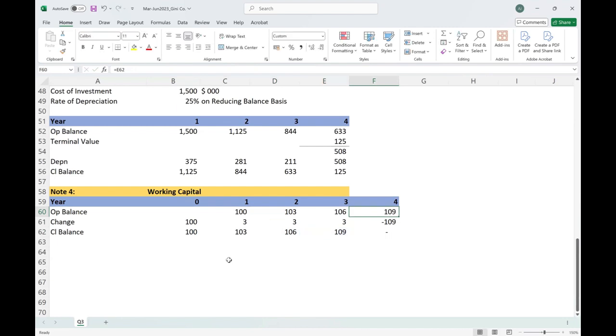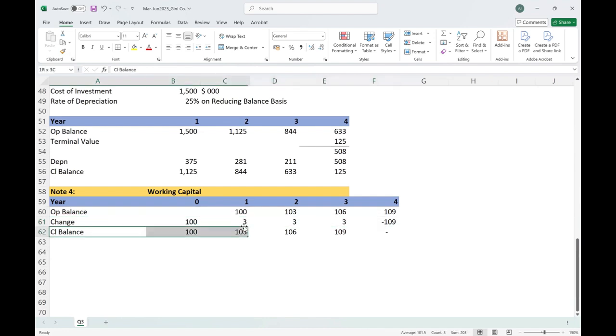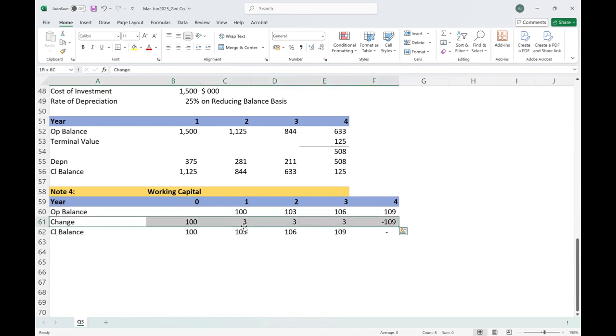And in the last year, whatever has been invested in the business so far will be released from the business so that my closing balance becomes 0. So the change will be 0 minus 109, that is 109 negative. So very, very interesting calculation and a common mistake done by students. Please avoid it. Do not consider closing balance as the cash flow. It will be the change.